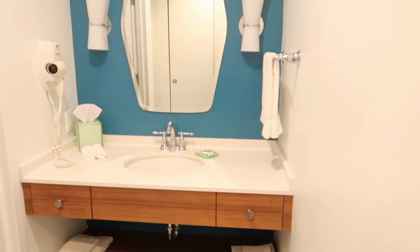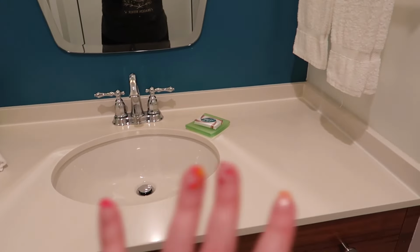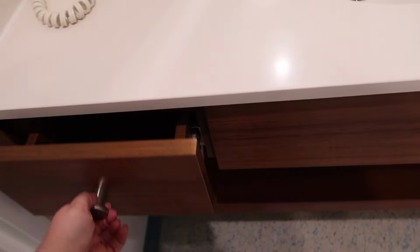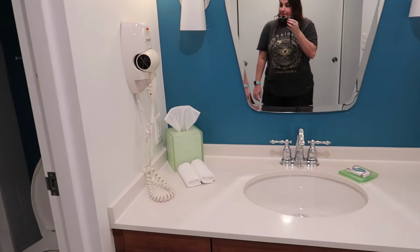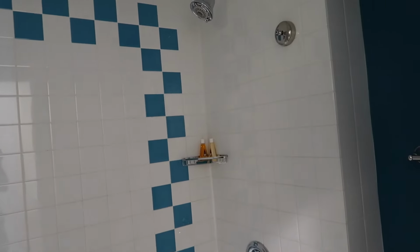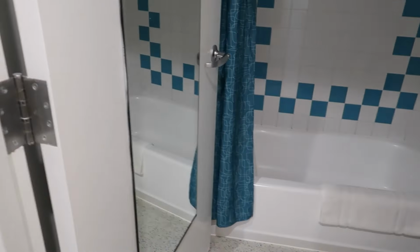But in these standard rooms, you get the mirror, a vanity, single sink, but a nice amount of counter space. You of course get your Zestfully Clean themed soap. You have some drawers that you can actually use, and hair blow dryer. And in the standard rooms, you just have the shower tub combo. You get your themed VO5 soap, which is orange right now. Sometimes it's green, for whatever reason. And yeah, standard bathroom, full-length mirror here.